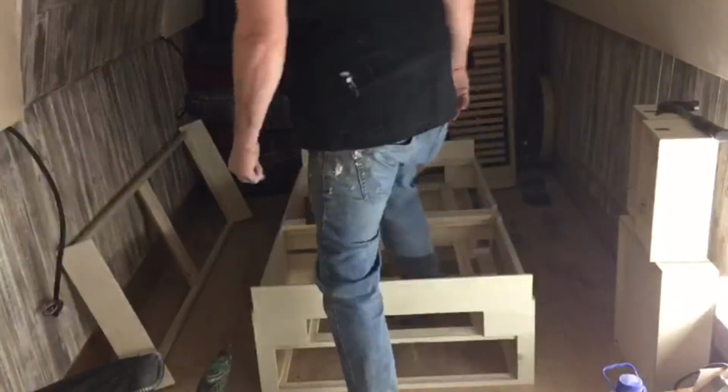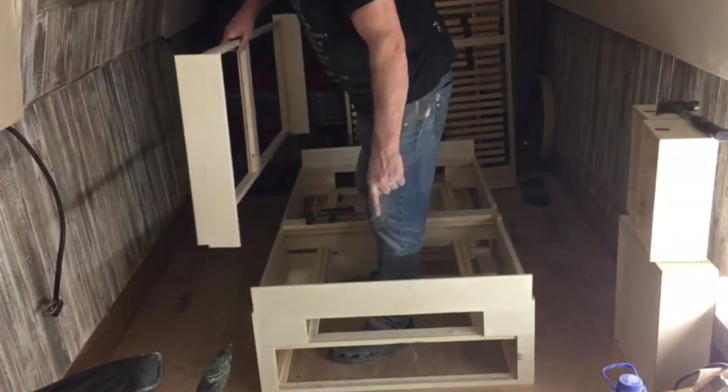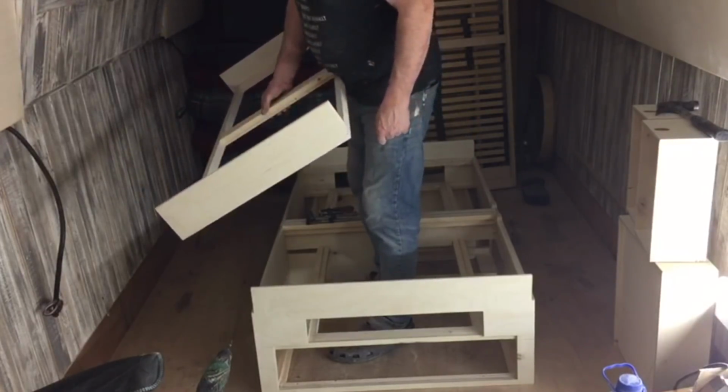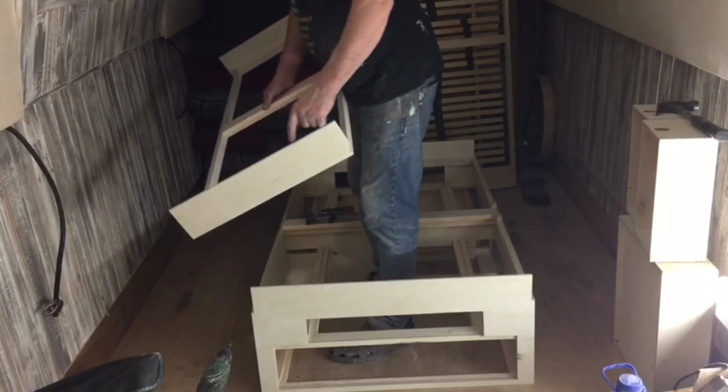Right, hello there. Well, we're just about ready to put the bed in now, so I thought I'd show you. Basically, it consists of two parts. You've got this one centrepiece here and this back frame here, because when I do the floor, I'll be flooring right underneath the bed, so it's all neat and tidy.